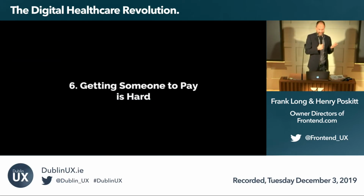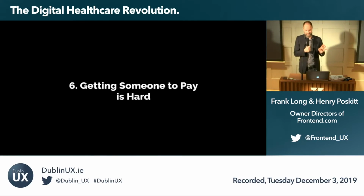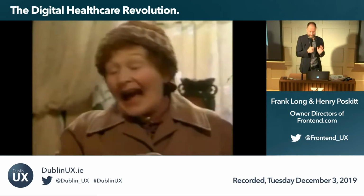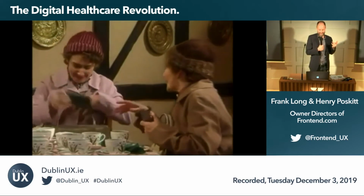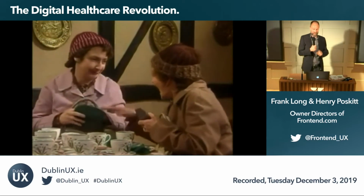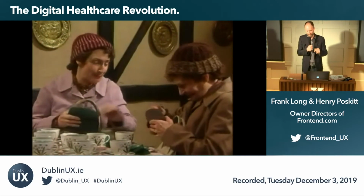Getting somebody to pay is very hard, apart from Barack, who seems to be happy to pay, but in real life, it's very, very hard to pay, and deciding who's going to pay is even harder. So, I love this. It's obviously inverted because they're trying to pay. Nobody is trying to pay, believe me.